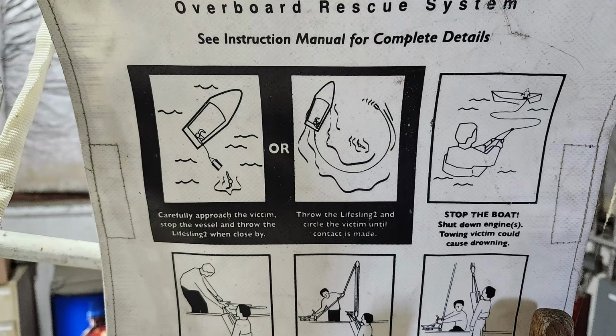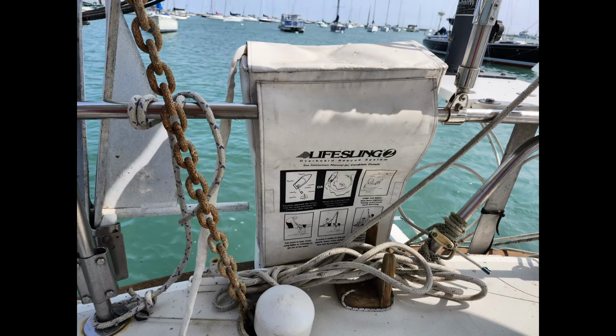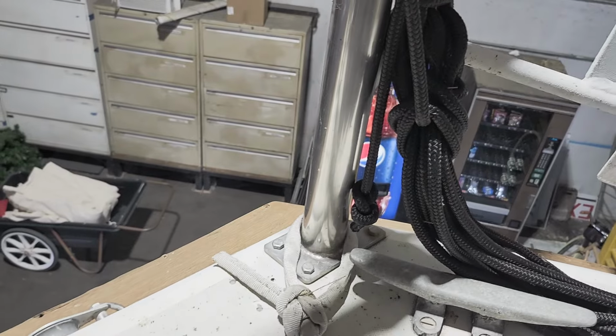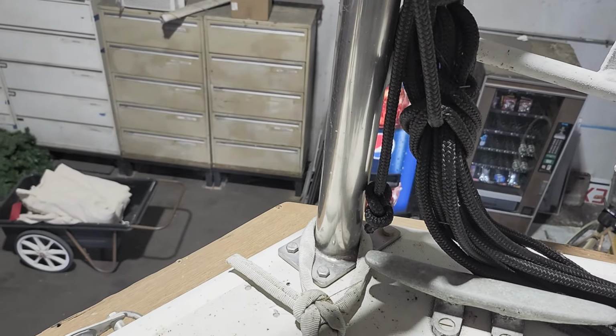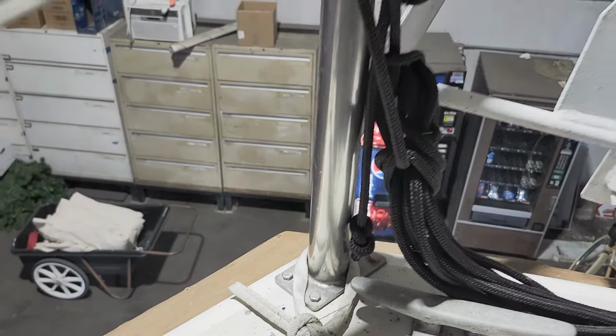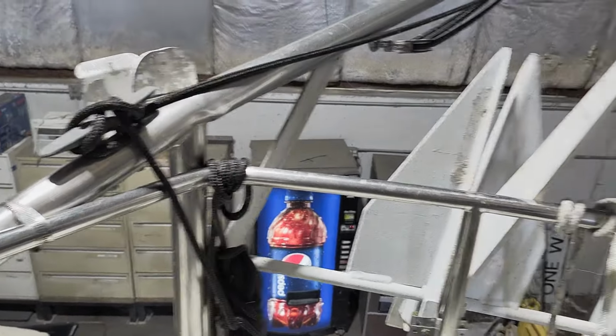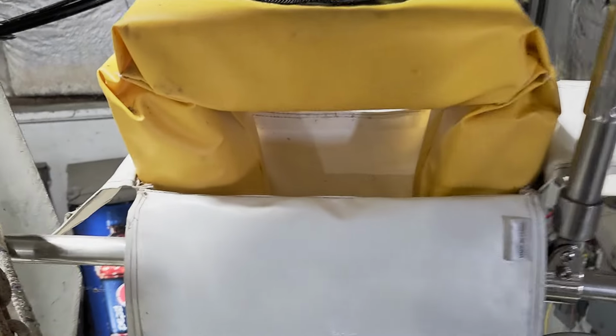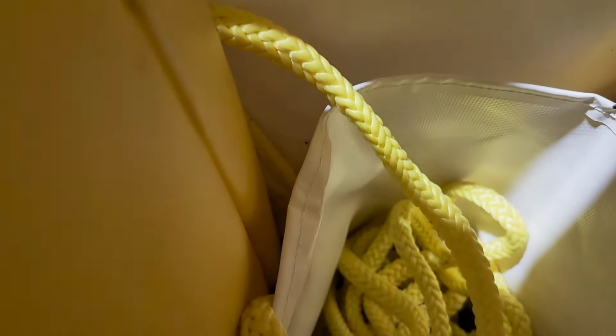The life sling is an effective tool to recover someone in the water and is considered standard safety equipment on most recreational sailing vessels. The sling is attached securely to the vessel on load-bearing hardware with a bowline knot. In my case, it's tied to the davit mount. The case houses a flotation device, which is connected by polypropylene line. This line is designed to float on top of the water.